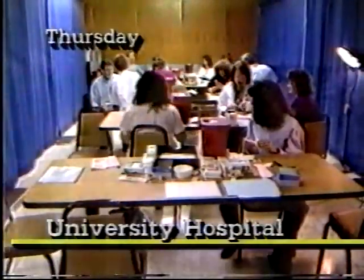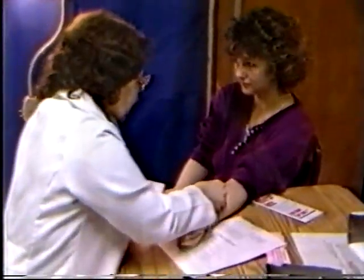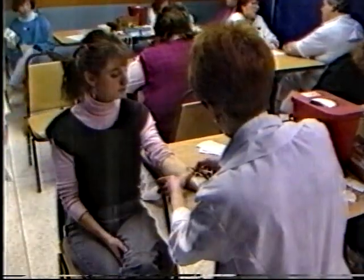For the fourth day in a row, workers at University Hospital are rolling up their sleeves. Over the next week, thousands of staffers at the hospital will be tested for the bacteria tuberculosis. The screening was prompted by an outbreak of TB in July when several workers were exposed to a patient carrying tuberculosis. To date, the hospital reports only 3 persons have come down with that illness.